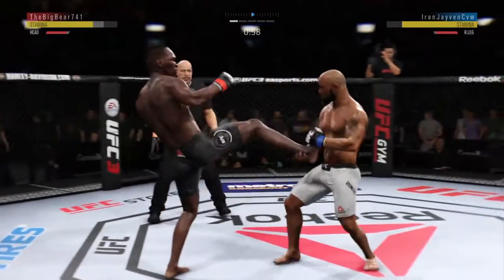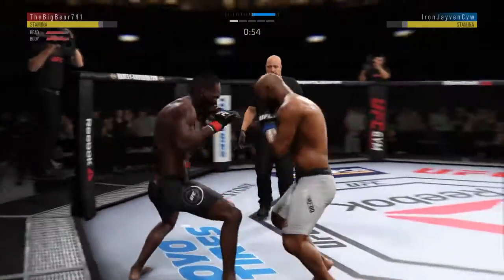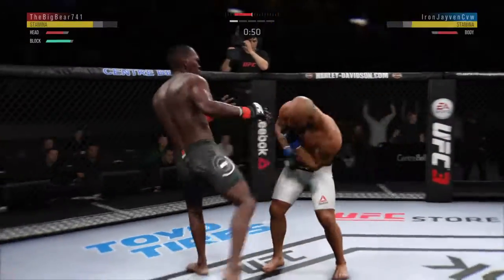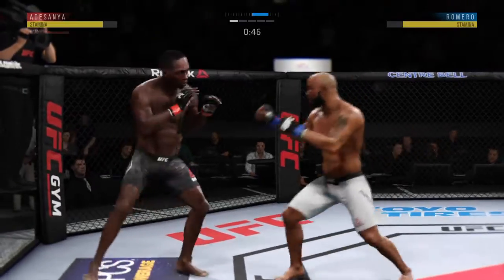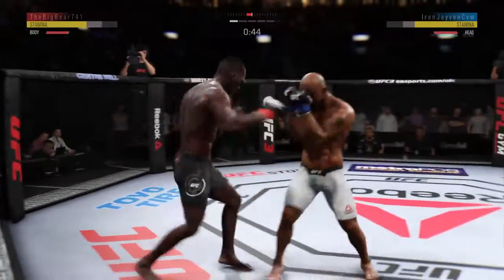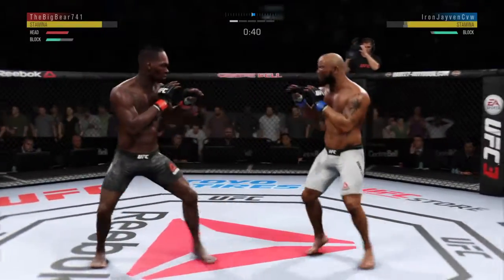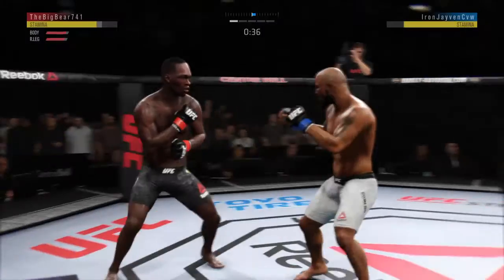Final minute. Ooh, and he caught the kick. And he continues to work the body here. Oh, effective strike there by Romero. Hard shots landing on both sides here. Just misses there with the left. Lands the right punch and follows it up with a nice left hand. Nice sequence there by Romero. Good body shot.